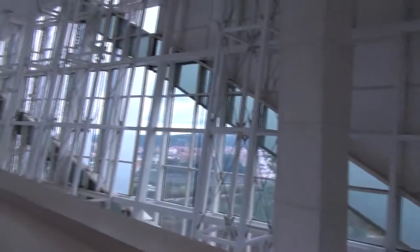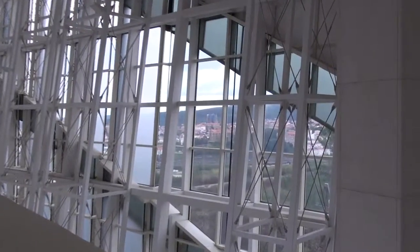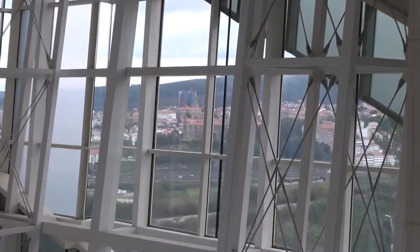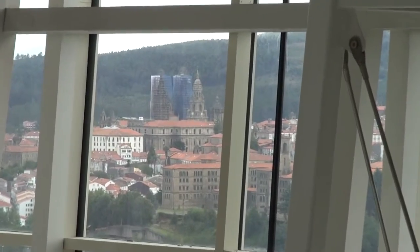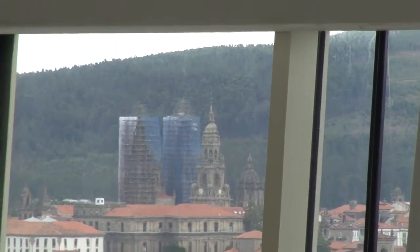Okay, look at it from here. Oh, it's the only place where you can see the cathedral. Yes. And old Santiago from inside the buildings. That's why I wanted to bring you up here. Yeah, well, the cathedral is now wrapped up in that scaffolding. Yes, but you can see it. I'm zooming in on it.